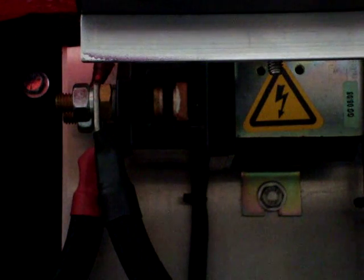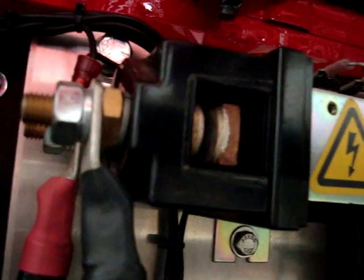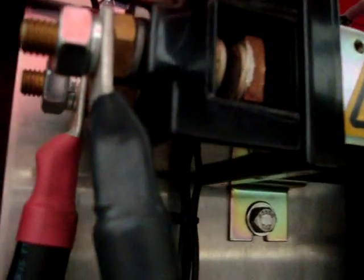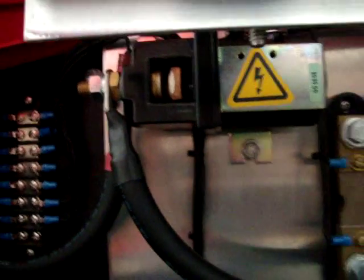So let's take a little closer look. Okay, it's about as close as I can get without touching the lens to the contactor here. Look at all sides of that. And so let me assure you that with my eye, there is no pitting, no wear, no problems.